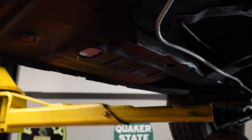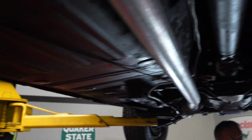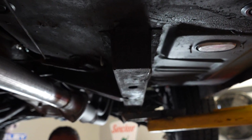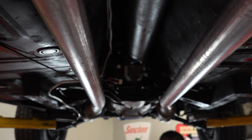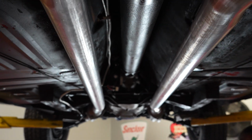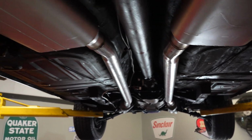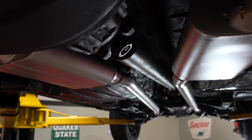Floor pans on the car look good all the way back here, one solid piece. Passenger side's the same way, no issues to speak of at all. Coming off the headers, we have brand new exhaust pipes. Brand new mufflers. So all the exhaust system has been overhauled and is in great condition.